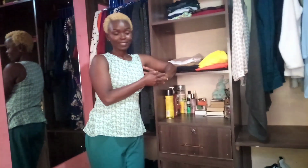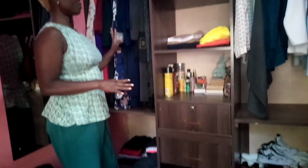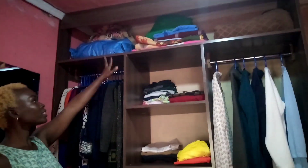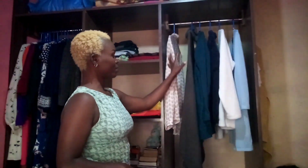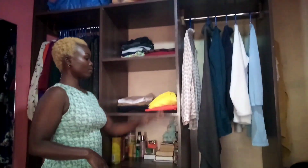We are done. Finally, we have decluttered this whole space. It started from the top, organized, edited, and it's looking good. We cleaned the whole place, so that's the top part. Then we came here, the first section. This is sweaters, and we just have a few left for now until we replace them.